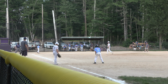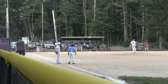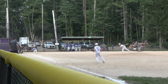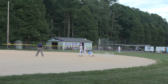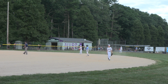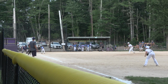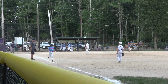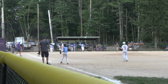Strike is called, so good pitch there by Kevin. Runner takes off. The throw not in time, safely slides in. Ball four. So runners now first and second for Easton. One down here in the top of the sixth.